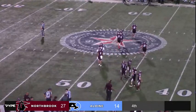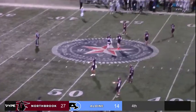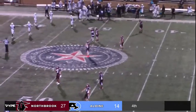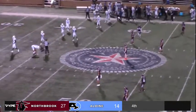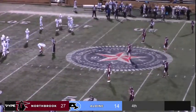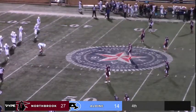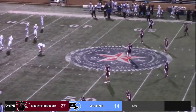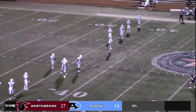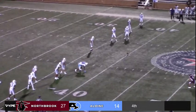Last time, Aldine was very close to recovering the onside kick. And here's the thing, Aldine has 0 timeouts. No timeouts are left. And they're going to try the onside kick here, so they're going to need 2 more explosive plays to come back in this one. Hobbling on the field is Jay-Sean Daniel, sophomore, having trouble keeping pressure on his right leg. Showing a lot of heart and grit.